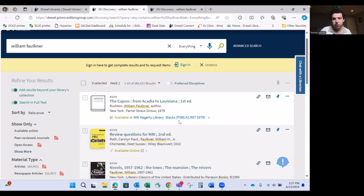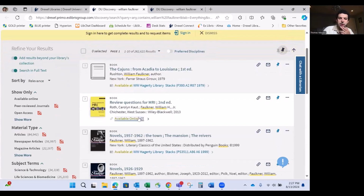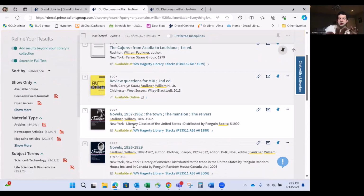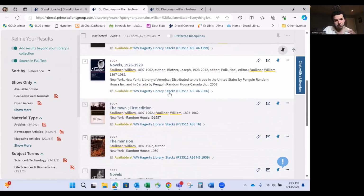So the first thing you would want to do is locate the Fs, and then from there it would go numerically, and you would use the call number to locate the book. If you're not seeing stacks and then call numbers, you're seeing available online, that means you would have to sign in and you would be able to access an online PDF, usually of the document, book, or article.